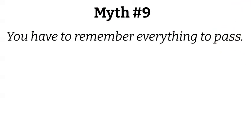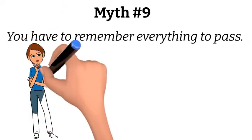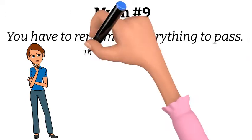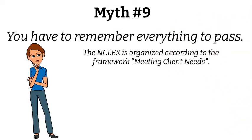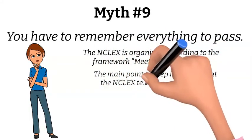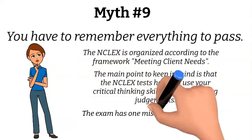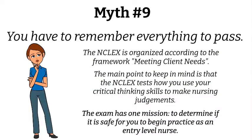Myth number 9. You have to remember everything to pass. This is not true. In fact, it's not even possible. And this is why students who attempt to cram for the NCLEX don't typically pass. The NCLEX is organized to determine if you are competent to meet client needs as an entry-level nurse. It's more about how you use your critical thinking skills to make decisions based on what you already know. So remember, the NCLEX is not designed to trick you. It's designed to determine competence. If you remember that as you prepare to take the exam, you will do much better.